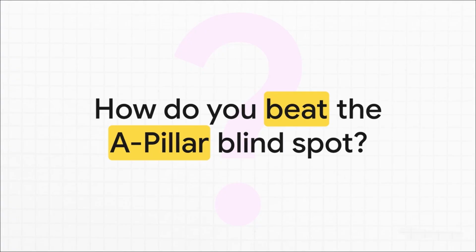Let's talk about one of the most common problems, the A-pillar. You know what I'm talking about, that thick pillar on either side of your windshield. It's built like a tank to protect you in a crash, which is great, but that also means it's wide enough to completely hide a person, a cyclist, even another car. This is where you have to be proactive.